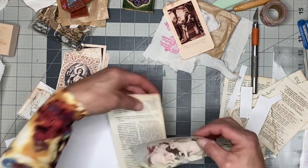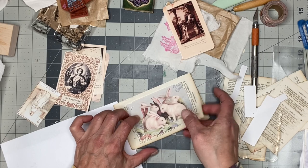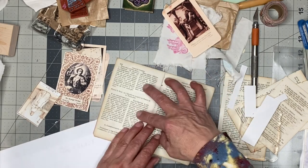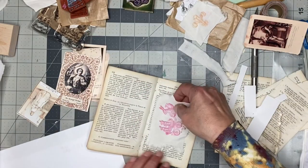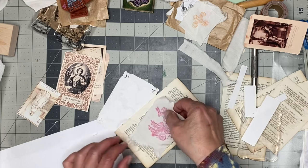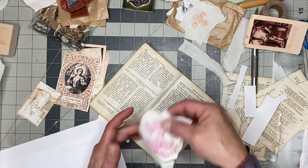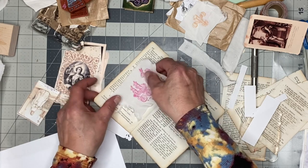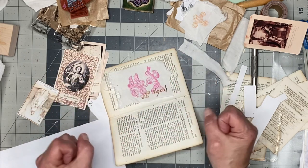What if we did like a little booklet type thing, but we did this way and then you opened it up. I wonder. Oh, we could put the bunny there. Oh, should we put the bunny on the outside? Hold on. I don't know. How about we put the bunny there? Yeah, just like a little thing.